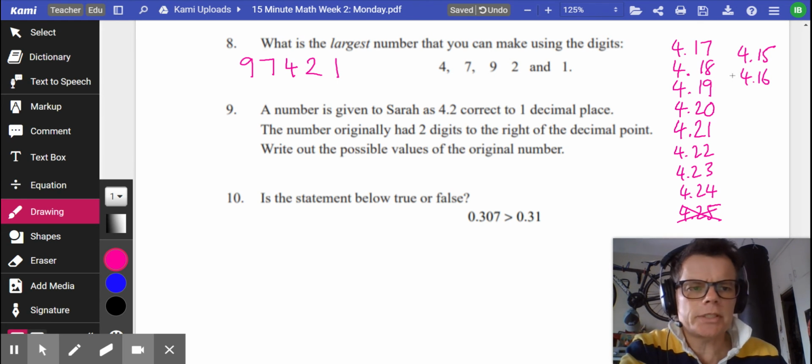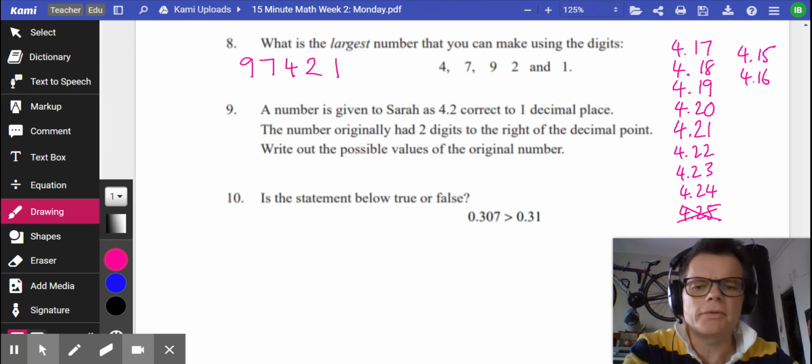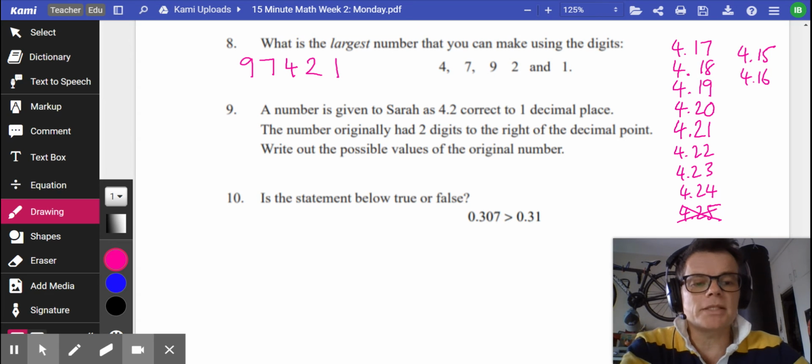How many, out of interest? 1, 2, 3, 4, 5, 6, 7, 8, 9, 10. Oh, 10. That's interesting. Yes, of course, our number system is based on 10, so no surprise really that there are 10 two decimal place numbers that would round to 4.2 to 1 decimal place. Okay, so very well done if you got all of those.